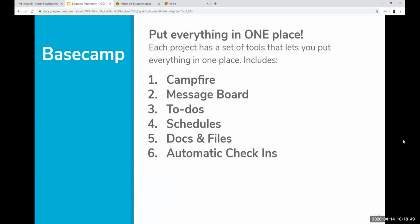So Basecamp allows you to put everything in one place, which is why I love it so much, because I'm sure you guys feel it all the time where people might be emailing you a question about a task, they might be texting you about it, they might be calling you. Well, now you can put it all in one place on Basecamp, and you can literally chat back and forth with people. There's a bunch of really great functions that we'll discuss.